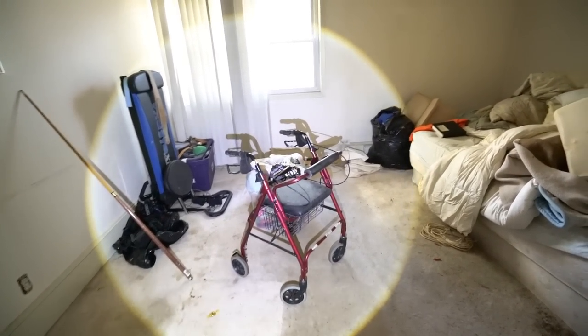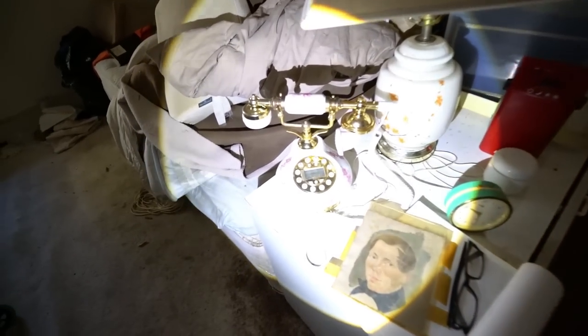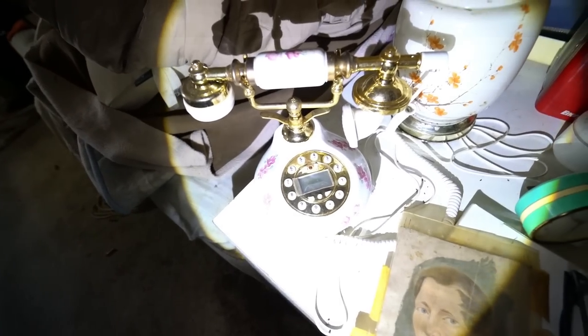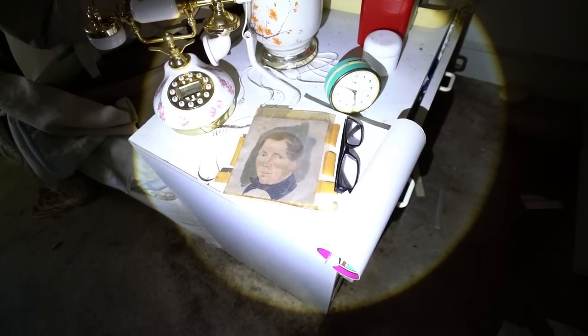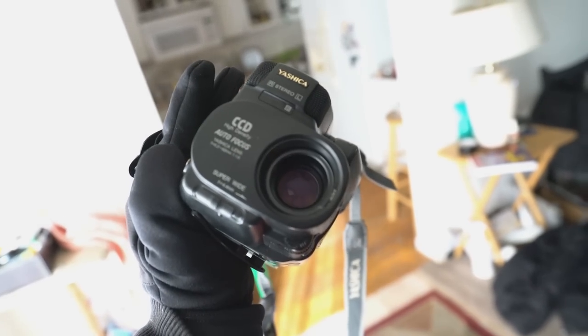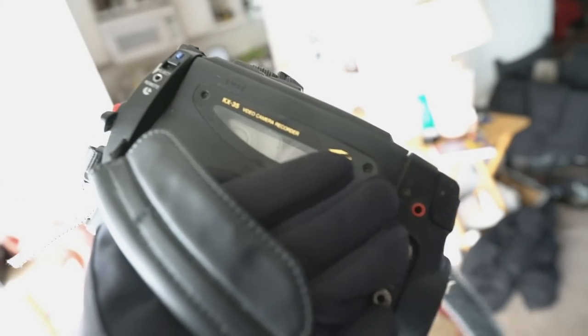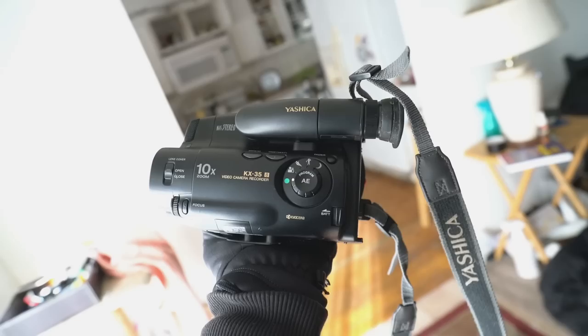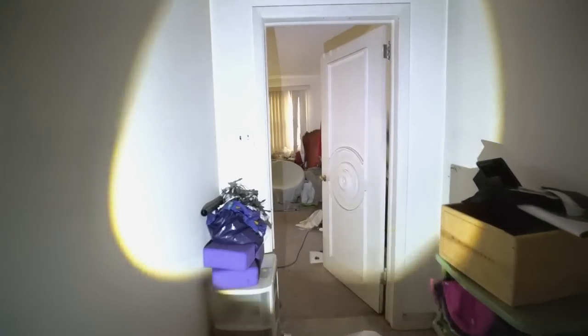Oh wow, okay. So we got a walker here, some exercise material, but check out this old phone. Not that old. A nice cool one. Found another camcorder here. This one's a Yashica video camera recorder. This one takes video cassettes. Wonder if there's some home movies inside this house that were filmed on this.